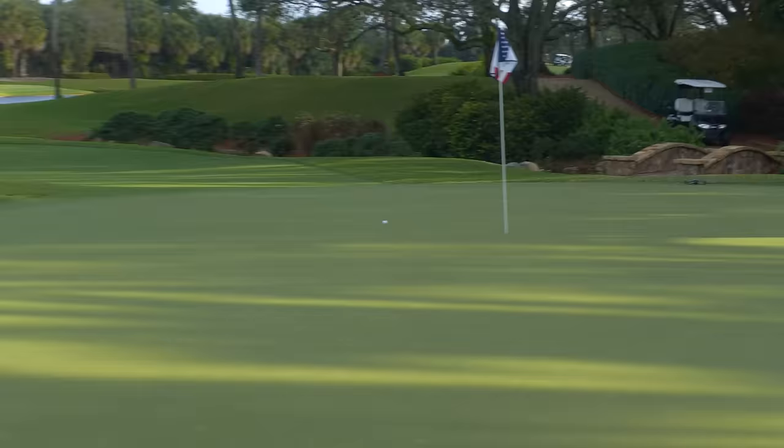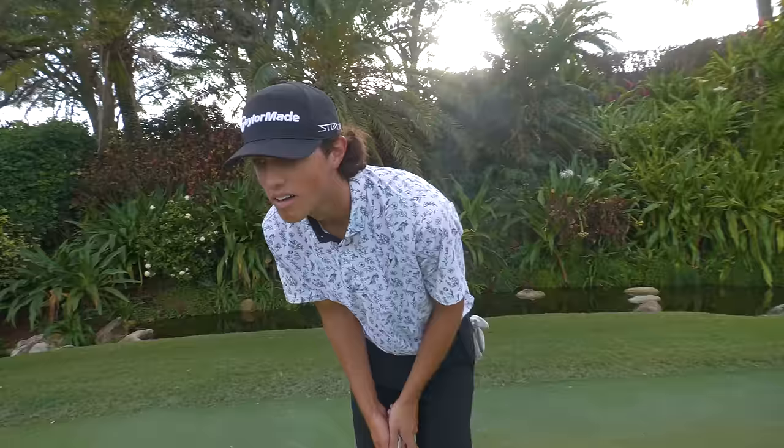I am not gonna lie, when I hit that putt, I thought I was coming up 10 feet short. I thought you were too. I thought I was coming up 10 feet short of that hole. We are past the hole 7 feet. That was insane. Oh my gosh, this is so fast, Rupert was just saying. Down the hill, see what happens.